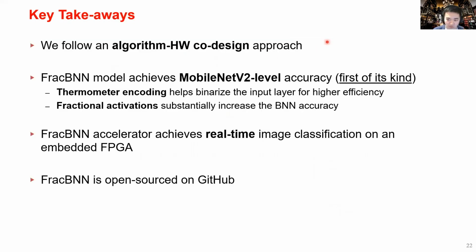The takeaway points from this presentation are: 1, we follow an algorithm hardware co-design approach. The FracBNN model is designed to be hardware aware and FPGA efficient. 2, for the first time as a binary neural network, FracBNN achieves MobileNet V2 level accuracy. We find that thermometer encoding can help us binarize the input layer. And on the accuracy side, fractional activations can substantially increase the BNN accuracy. So both of these techniques are FPGA efficient. 3, FracBNN Accelerator demonstrates a real-time image classification ability on embedded FPGA.